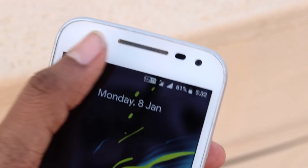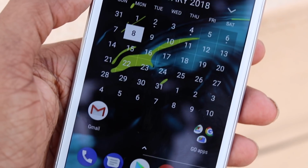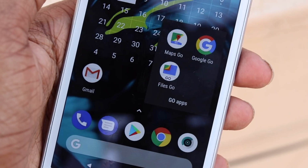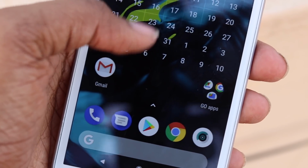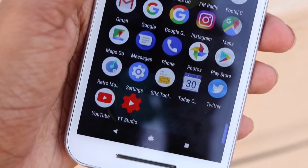The UI is almost similar to the ones you would find with the Pixel 2 lineup, and honestly, it looks amazing. Right from the UI transitions, the icon designs, it just proves its name, the Pixel Experience. And by the way, the Go apps don't come pre-installed. I just wanted to try them, but it was essentially just the web versions of the apps which just opened in the Chrome browser.